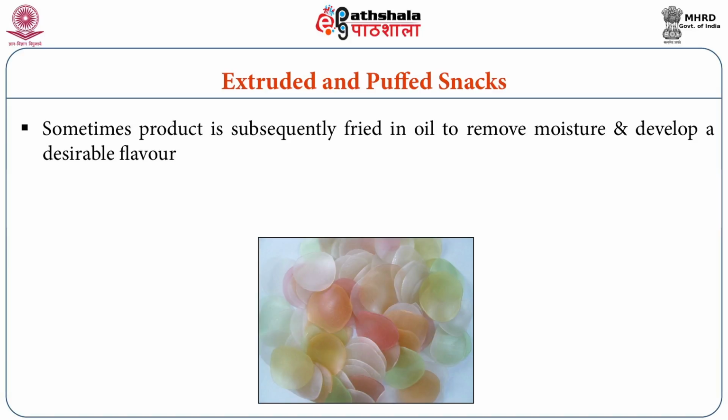Sometimes the product is subsequently fried in oil to remove moisture and develop a desirable flavor. It is then cooled and coated with flavors. This is achieved either by first spraying the product with vegetable oil and then dusting with a variety of dry flavors or seasonings, or alternatively the oils, flavors and seasonings may be mixed together and applied to the extruded product as it is tumbled in flavor application equipment.